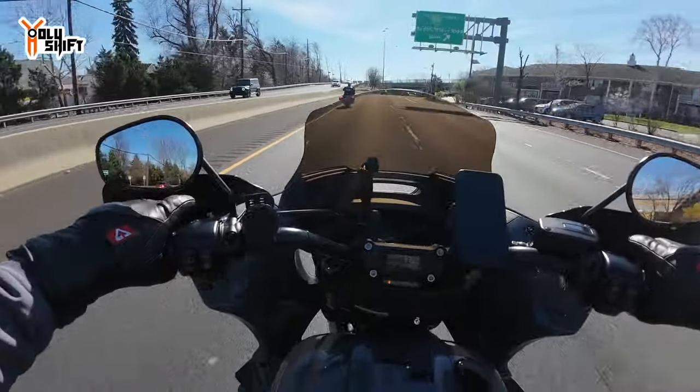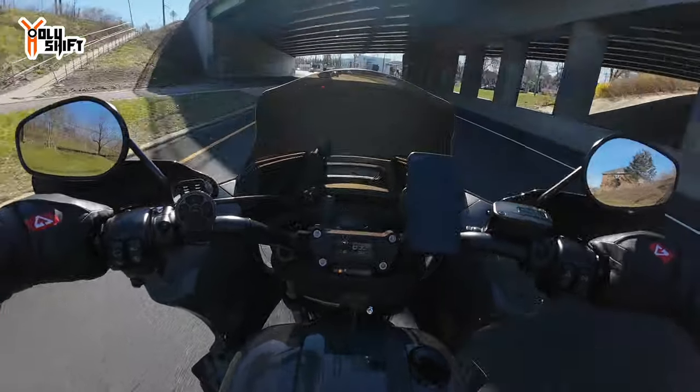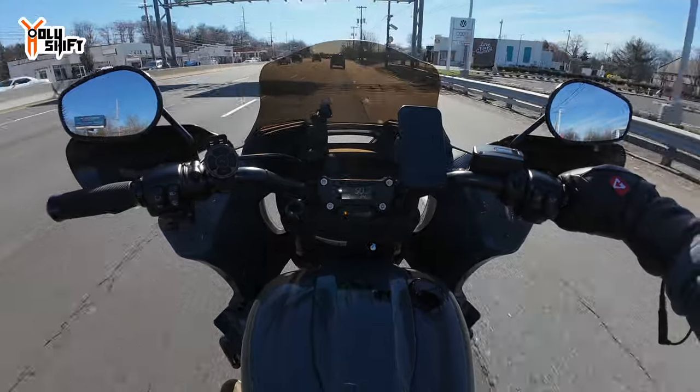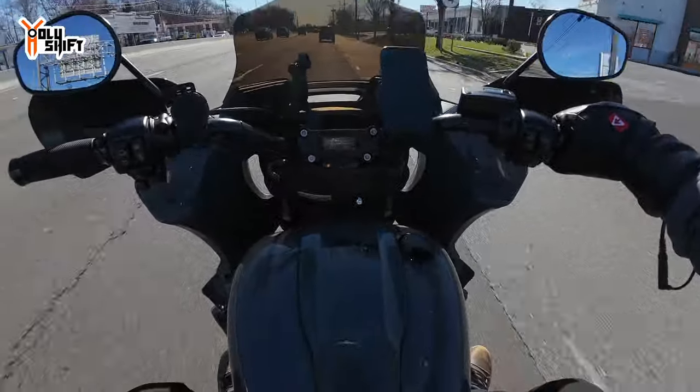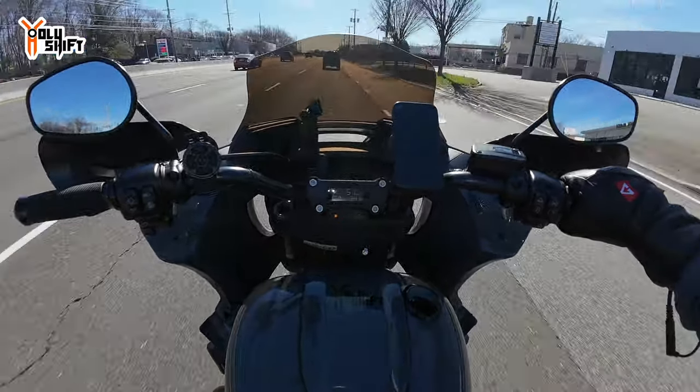Oh man, you got a fast bike. The fairing is really good. That's all I can say. It's staying. It's great. I love the tint. I love the design. Wind protection is beautiful.